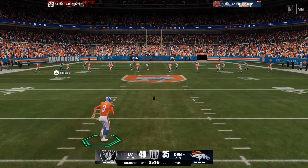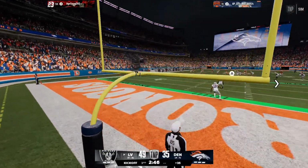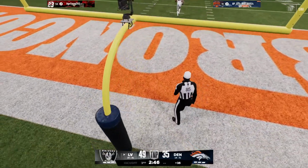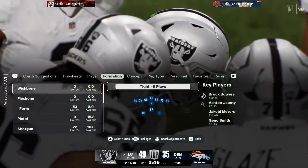After the touchdown, Lutz to kick it off. And that'll carry over the back line of the end zone for a touchback.